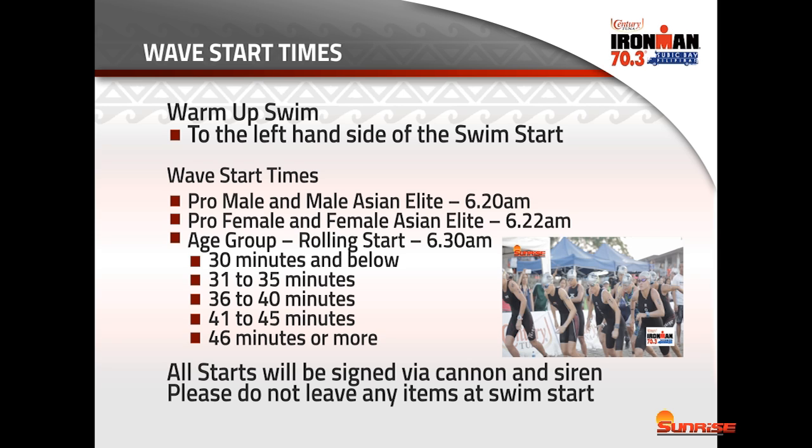The Century Tuna IRONMAN 70.3 Subic Bay swim start will be a wave start for pros and Asian elite, and a rolling start for age group and team relay. Please take time to view the wave start times on screen.